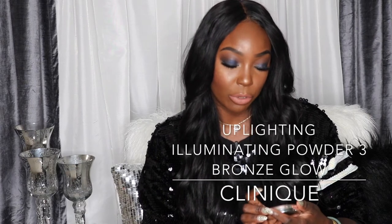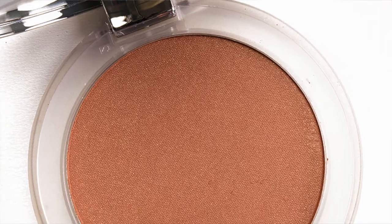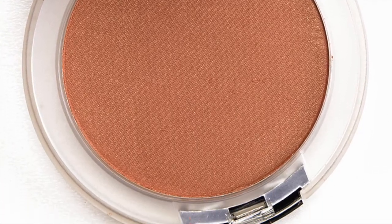And it was actually easy for me to come to this selection that I have here. So my favorite highlighter of 2017 has got to be the Clinique Uplighting Illuminating Powder in number 3 Bronze Glow. And it comes in a compact like this. This compact actually has a mirror as well.